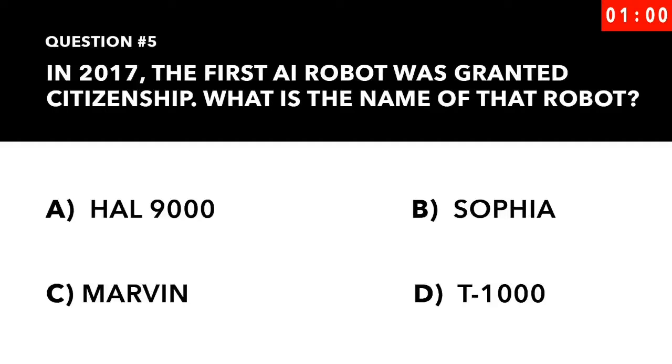When I'm talking about citizenship, I'm talking about Saudi Arabia granting her the citizenship, and Sophia is actually a product of Hanson Robotics, which is a company who has been doing the animatronics of a physical humanoid robot. But then Dr. Ben Goertzel is handling the artificial intelligence portion of it. So it's kind of crazy. Think about it. A robot that has citizenship, what does that even mean, right? What rights does she have? Does she have to pay taxes? Is she her own business? Is she an enterprise? Is she a person?